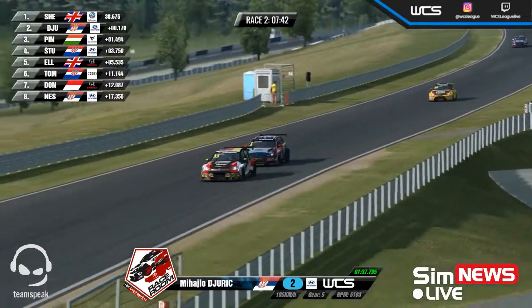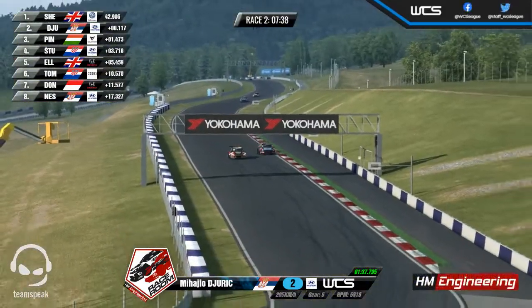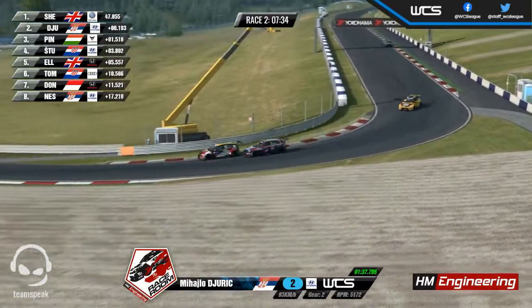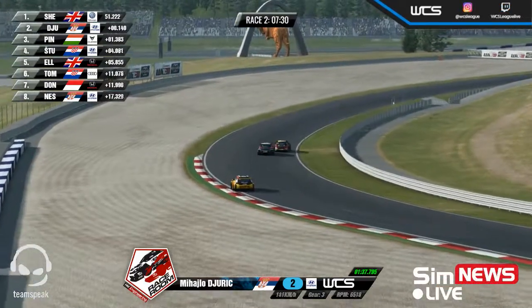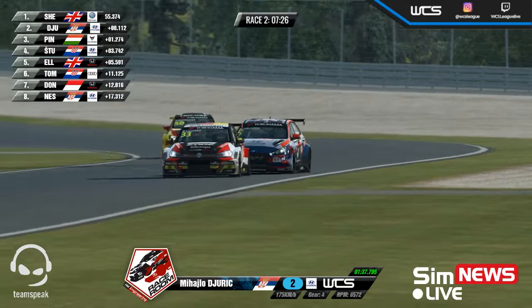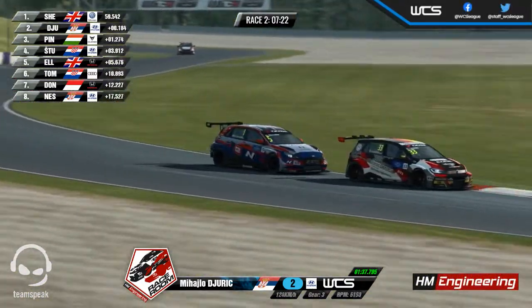And this might be a chance for Jurich because he's got a relatively good run despite the slight bump draft. You have to wonder how good that run would have been had he not touched Shepard's rear end there. And can Jurich now execute a switch back on Shepard? No, because Shepard knows exactly where to place his car to stop Jurich from doing so. Doesn't allow Jurich the inside line.